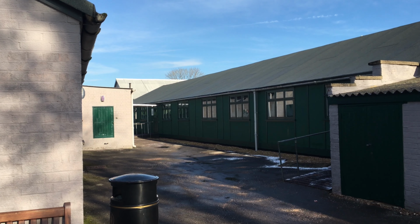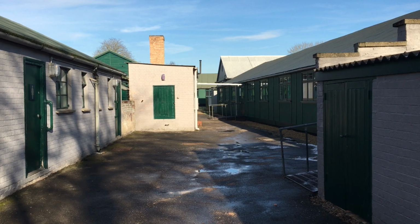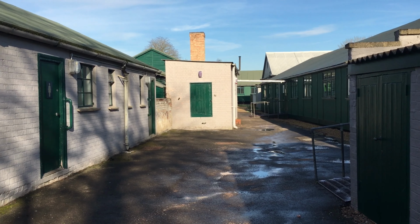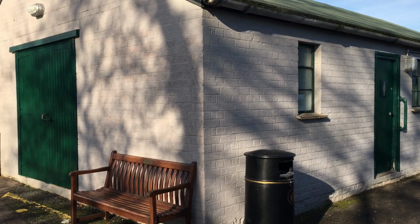View of some of the other huts here on the compound. Evidently some of these were stone, or brick I should say, and some are made of wood, it looks like. They've been restored. A lot of the wood ones were in bad shape.